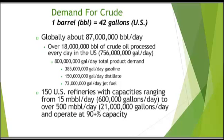typically we refine or process about 750 million gallons of crude oil every day. And how that breaks down to diesel fuel, what that means for us diesel users, is we get approximately 150 million gallons of diesel fuel a day, which comes out to about 55 to 60 billion gallons of diesel fuel used in the United States every year. Right now there are about 150 U.S. refineries, with different capacities, but basically all of them are running at about 90+% capacity.